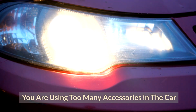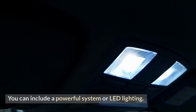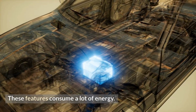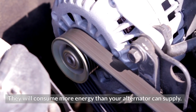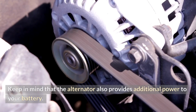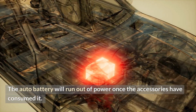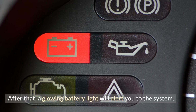You are using too many accessories in the car. Your vehicle can be wonderful and fun to customize. You can include a powerful system or LED lighting. These features consume a lot of energy. They will consume more energy than your alternator can supply. Keep in mind that the alternator also provides additional power to your battery. The auto battery will run out of power once the accessories have consumed it. After that, a glowing battery light will alert you to the system.